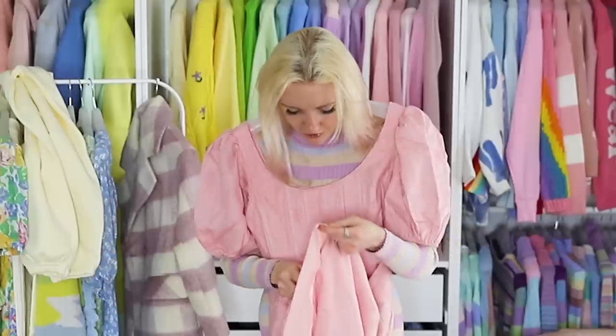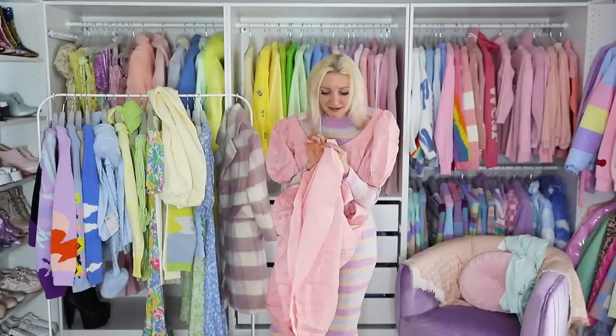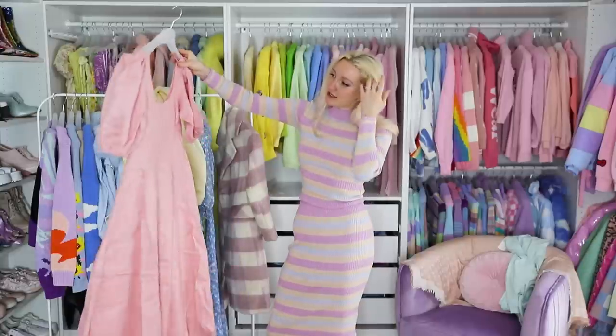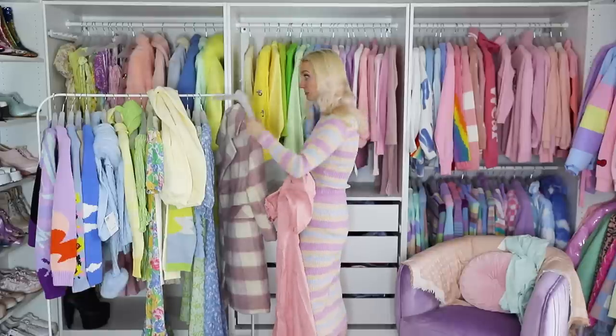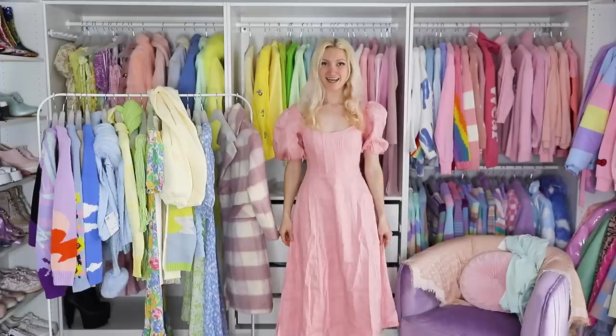Don't prove me wrong. Designed in Sydney. Oh, cute. Main 100% linen, lining 100% cotton. This is probably expensive. Was this $300? Half that, $149. Really? Mm-hmm. Full price, $149. Okay, I'm pleasantly surprised. All right, let's try. All right, I love it.